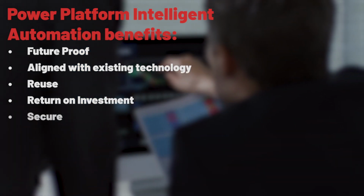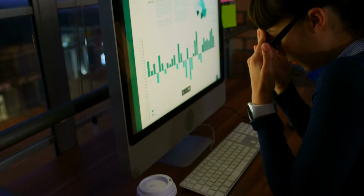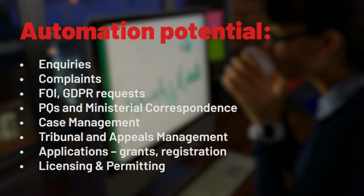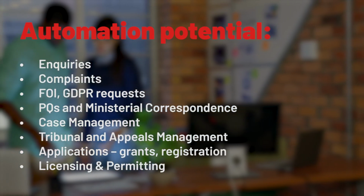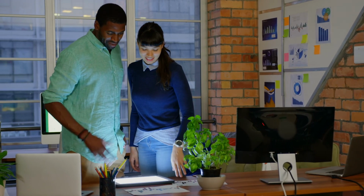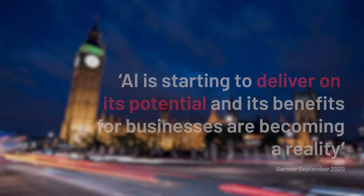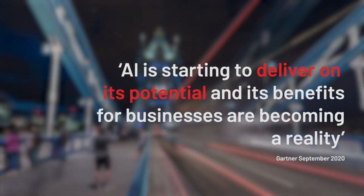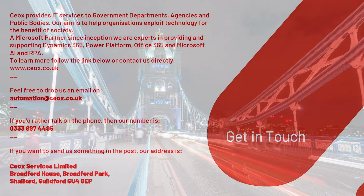Plus, it's secure. Whilst this particular automation solution was built for one organisation, categorising information for one purpose, the underlying technology can be easily built upon and extended for a range of other scenarios. Intelligent automation has come of age and can really make organisations more productive, removing mundane tasks and freeing teams up to concentrate on more valuable activities.